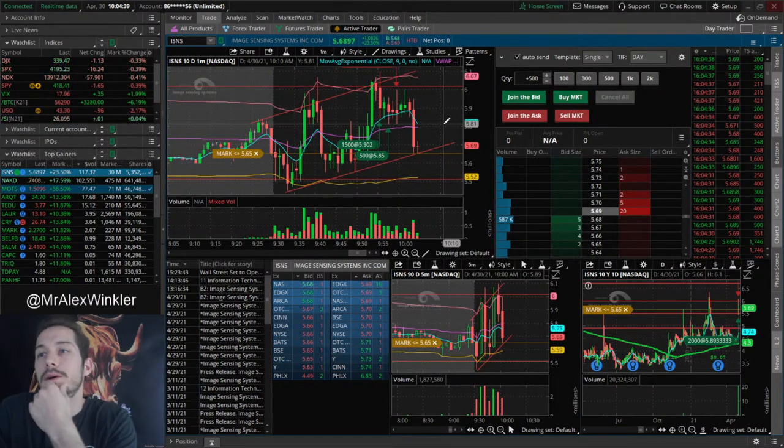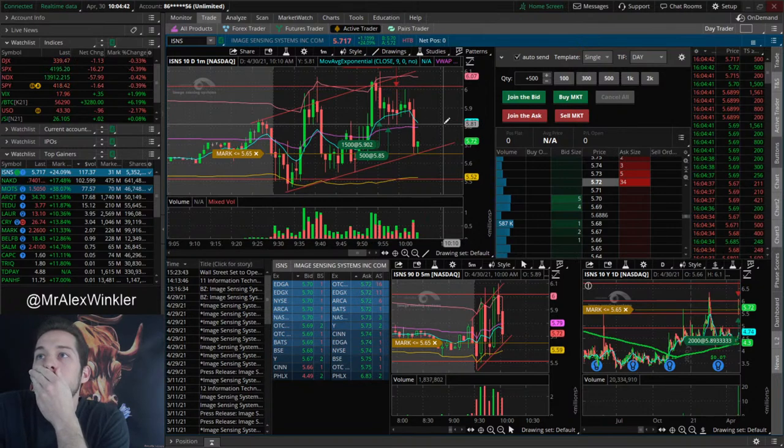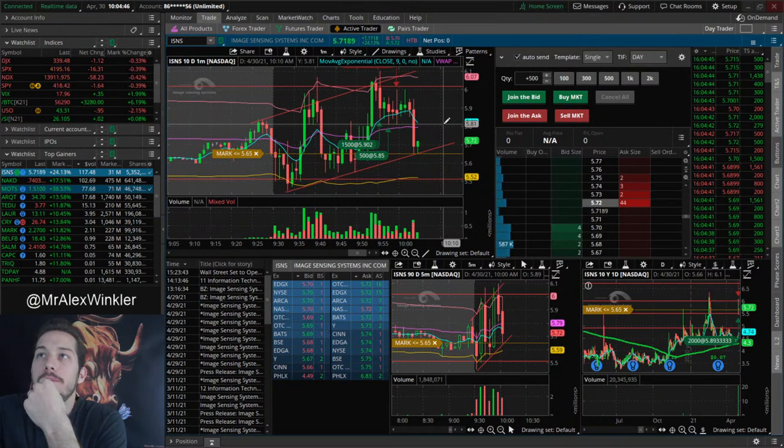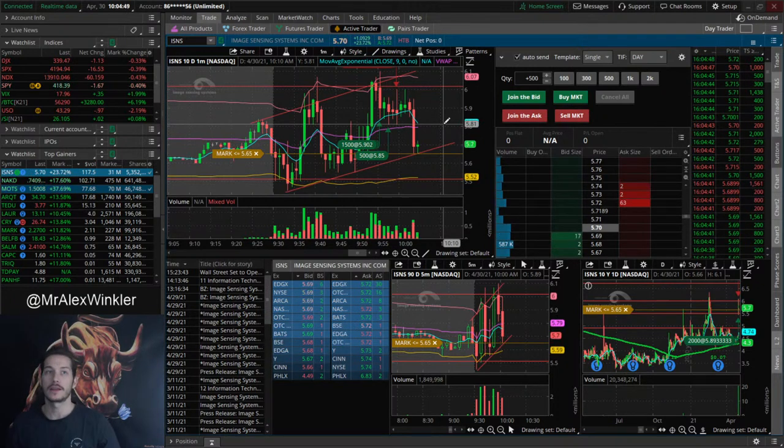Watching MOTS as well. Great move back to the upside. If we could break above VWAP and VWAP becomes support, I think I would start trading it again.